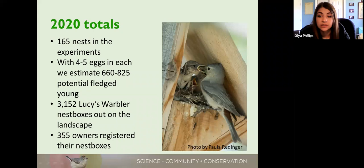And that includes Lucy's warbler nest box trails, as well as nest boxes at people's homes. We have made it our mission to spread the word about it. We have also spread the boxes into New Mexico and Colorado, where we know Lucy's warblers do nest in some parts where their breeding range just barely reaches those states.